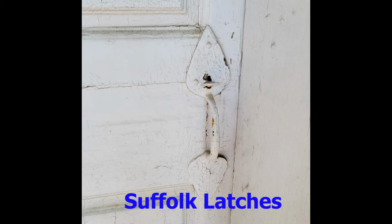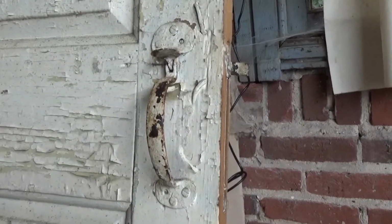And after you've seen several hundred of these Suffolk latches, you will notice that some of them are significantly lower in quality than the other ones, and those were probably ones that were made here in the colonies. So let's take a look at a Suffolk latch. This is a typical example. This is the most common example in Pennsylvania.